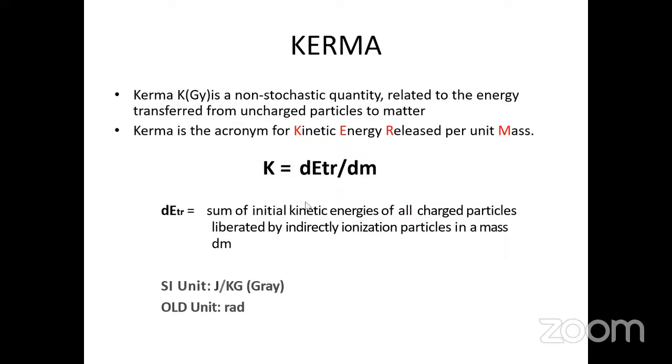So now, very important is the kerma. Kerma is a non-stochastic quantity related to the energy transferred from uncharged particles to matter. So simply, you can see here, kerma is an acronym for kinetic energy released per unit mass. It is denoted by K = dE_tr/dm, where dE_tr is the sum of the initial kinetic energy of charged particles liberated by indirectly ionizing particles in mass dm. By definition, it is very clear that E_tr is the transfer energy, whose unit is joule, and m is mass, so it is in kg.